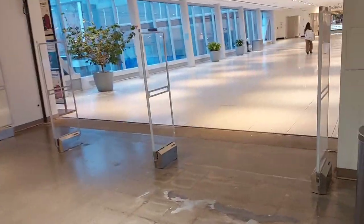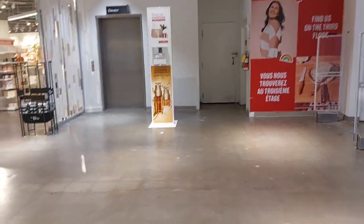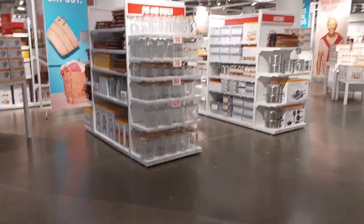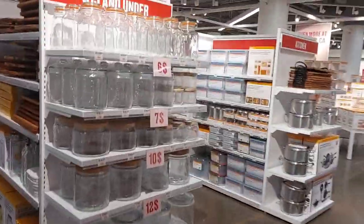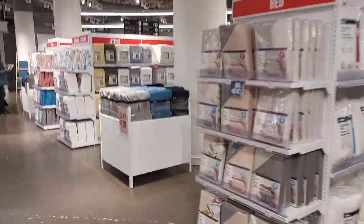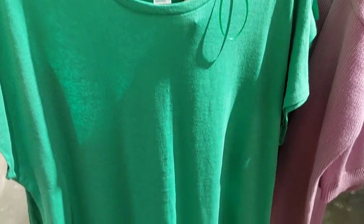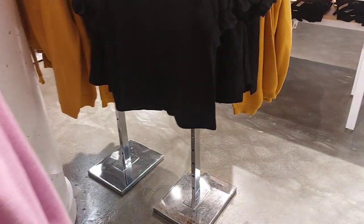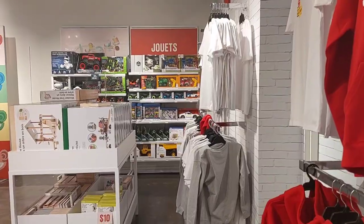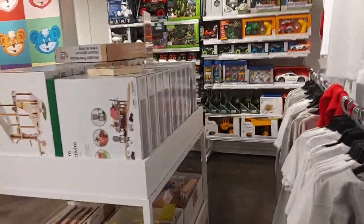Okay, so this is Zellers. Oh, this connects to Rideau Centre. See? I learned something new today. Okay, so I thought it was like a clothing store. But it's a big department store. Okay. Toy section as well.